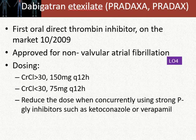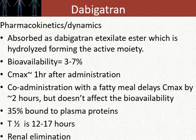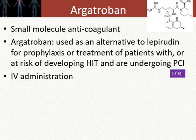Okay, and again, the dosing guidelines suggest a renal elimination component. And there are some drug-drug interactions in terms of CYP enzyme systems as well as P-glycoprotein inhibition. Okay. Dabigatran, pharmacokinetics and dynamics. Remember we said it was orally administered. The bioavailability is quite small. It's only 3 to maybe 7%. The maximal plasma concentration is reached within 1 hour after administration. And the half-life, however, is anywhere from 12 to 17 hours, and so we see renal elimination of this drug.